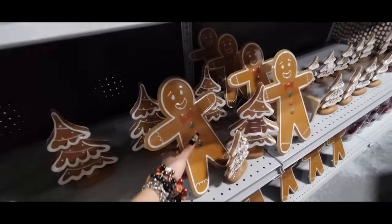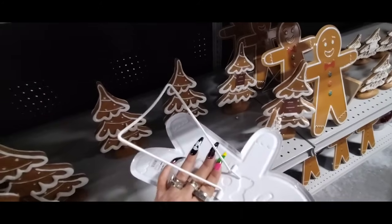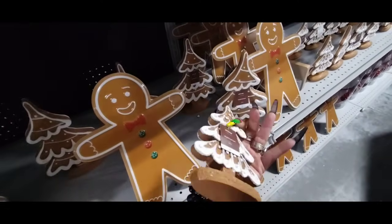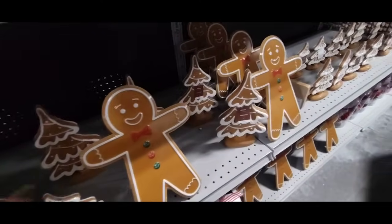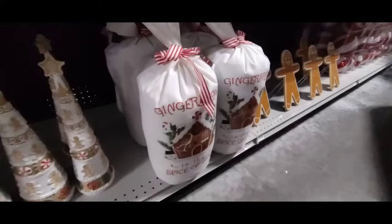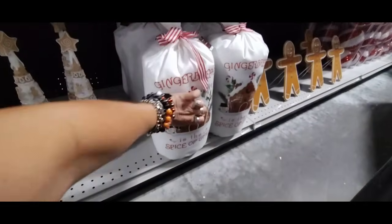Then we also have this gingerbread guy coming in at $6.99. And then we have the smaller gingerbread house, $5.99. And then this one's $12.99. All right, and they also have these bags for $14.99.